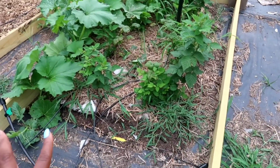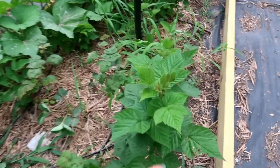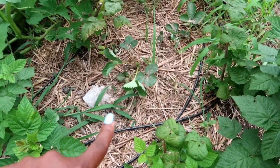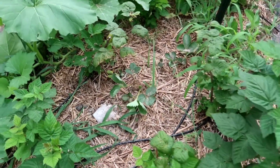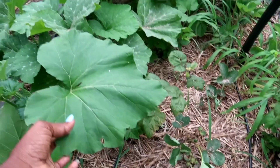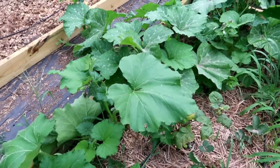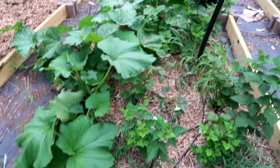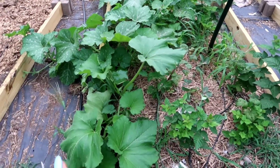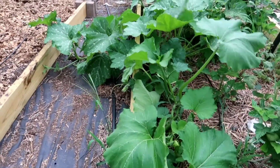This bed is going to be my perennial bed, so I have raspberries that I just got from Tractor Supply this year, and then I got strawberries in here. But last year this bed was, I think, a cucuzzi, or maybe a trombonzino, I'm not sure, and so I left these 2 vines here to see what it's actually turning into.